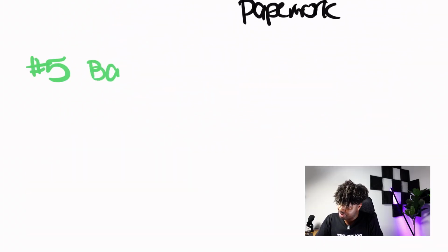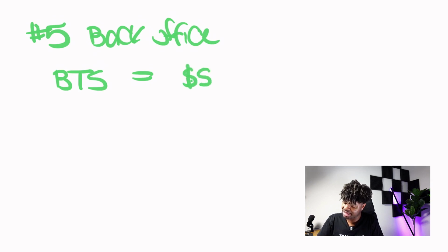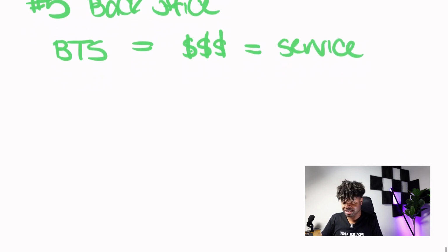The 5th pillar is going to be your back office. When it comes to the back office, this is what happens behind the scenes. This is the stuff that people don't typically see. However, your behind the scenes back office procedures can end up making you a lot of money because it's going to equal great customer service. And that's what you want.